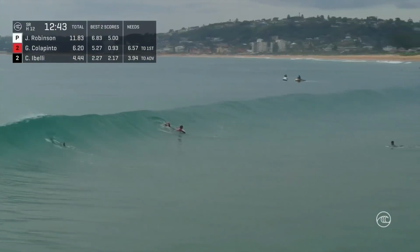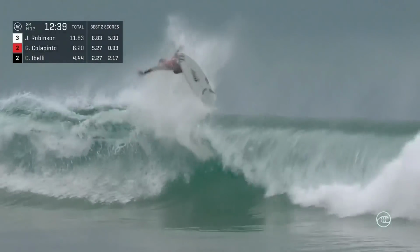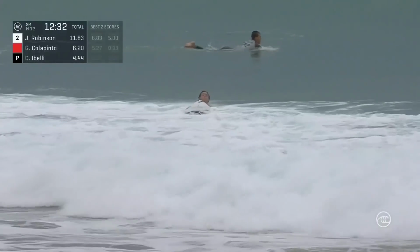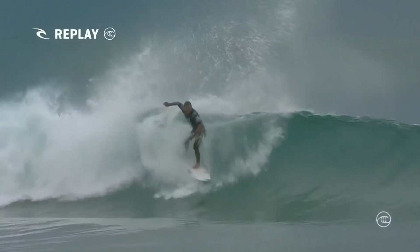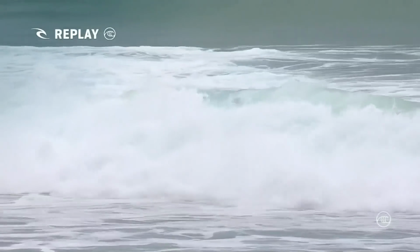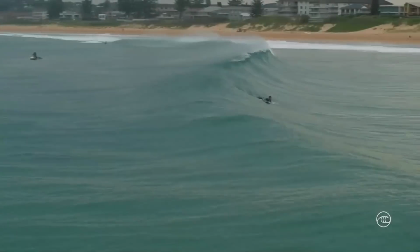And he knows that he's got to get some work done, because Griffin Colapinto is looking to get rid of a 0.93, and he throws everything at it. Incomplete on the rotation. We'll take a quick break here. 12.5 minutes remaining in the last heat of the day. He's best at the moment as we see a replay of Caio's wave, this one during the break. Yeah, so this is Caio on that new equipment, and just unfortunately again comes victim to that shallow sandbar.